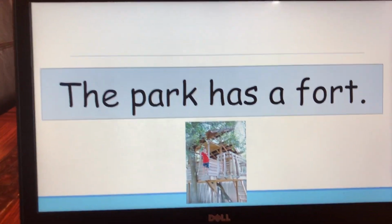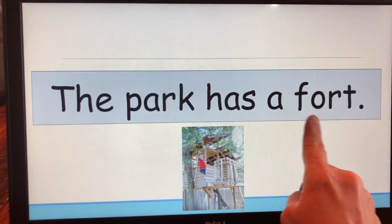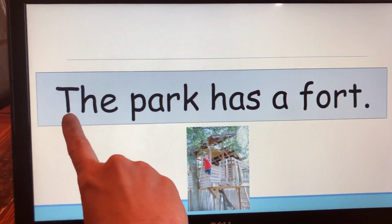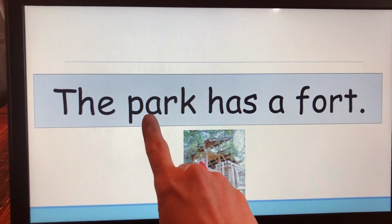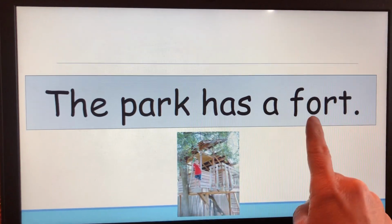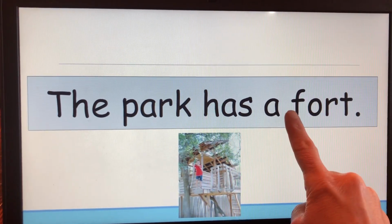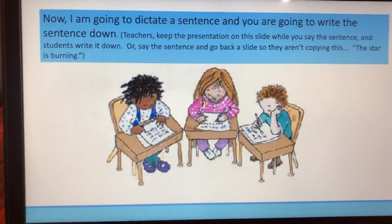Did you write your sentence like this? The park has a fort. Starting with a capital letter, ending with a period. And did you put AR for the middle of the word park? And did you put OR for the middle of the word fort? I hope you did. Let's do another sentence.